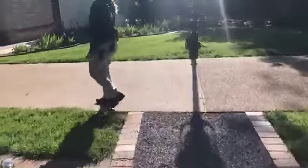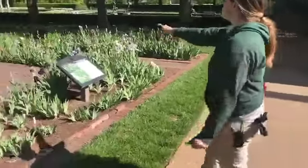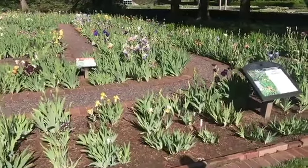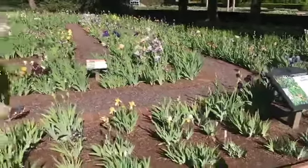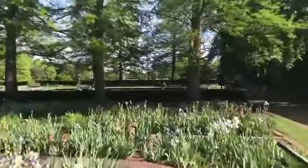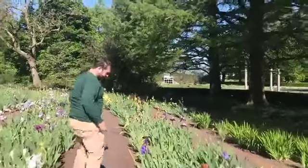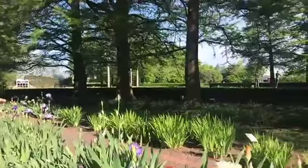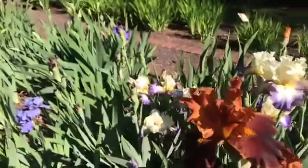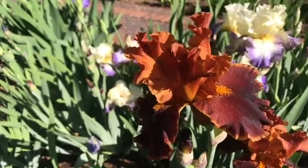Kristina, you said your favorite is Cajun Cooking. I like the Cajun Cooking iris, yes. I haven't seen that one in bloom. I don't think so. I think it's this more burgundy one. It is? Yeah, this one is one of my personal favorites. I just like the color. It's really unique, and I like the name. As we just mentioned, it's called Cajun Cooking. A lot of these, even the ones that aren't named after the storybook characters, have fun names like that.